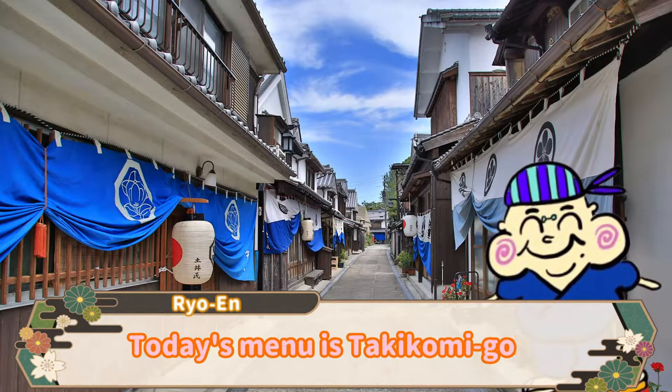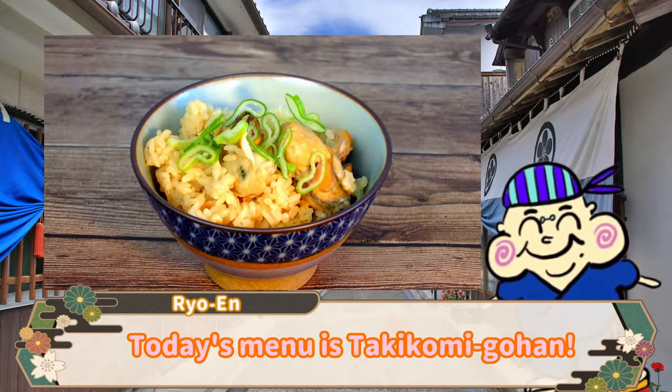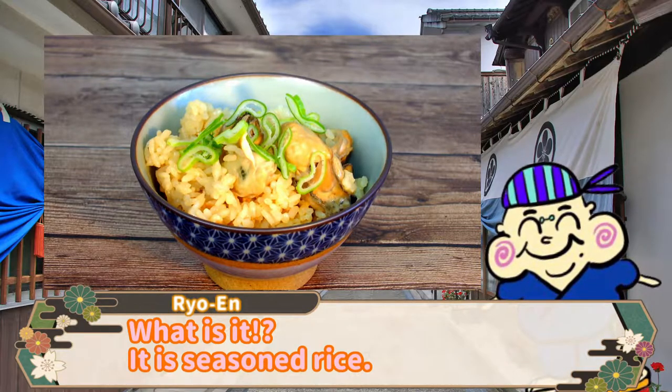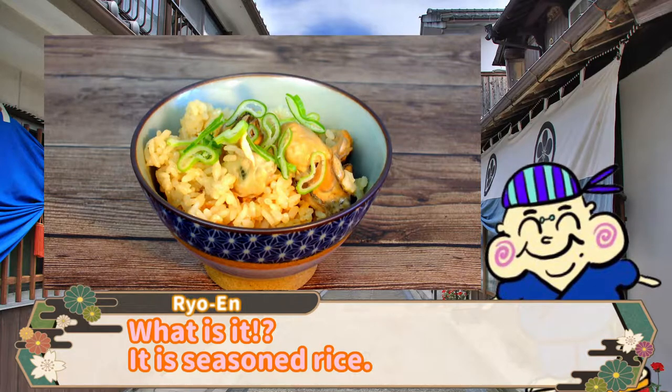Today's menu is Takikomi Gohan! What is it? Everyone thinks like that. Takikomi Gohan is a seasoned rice.